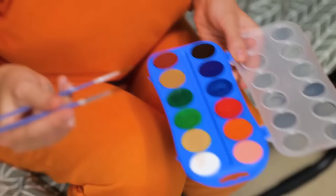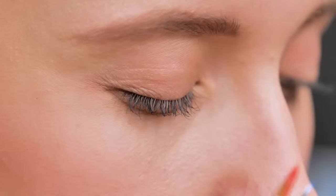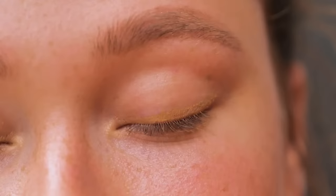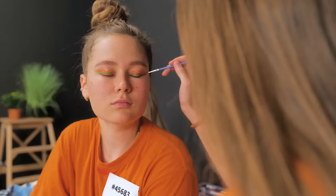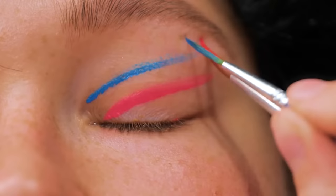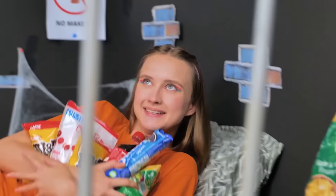Let's try two colors. Nice! I want it too! Sure! Yeah! Hold your eyes! Thank you! We want it too! Alright! Thank you! My precious!